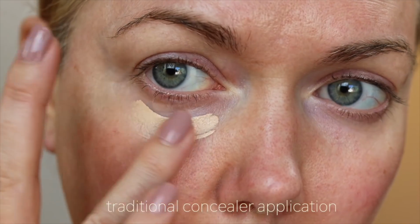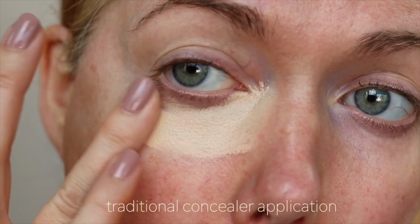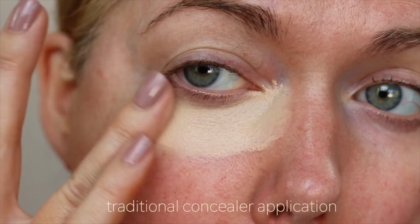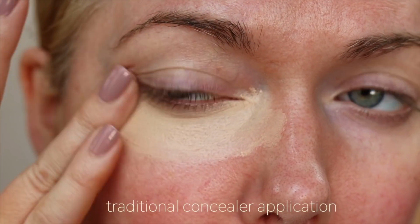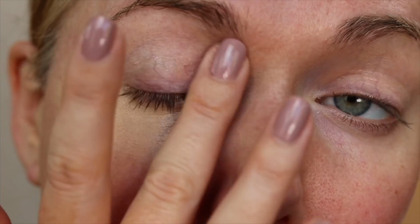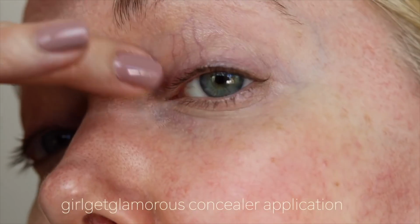This next part is really important, so don't skip to the concealers just yet or you will be so confused why I'm putting them on differently. Throughout the video on this side of my face, I'm going to be applying the concealer in this traditional half moon shape. I think it's considered the traditional way to do concealers. I'm applying one layer in the half moon shape, and I will go back in and apply a second layer in a minute, but on the other side of my face, I'm doing it my Girl Get Glamorous method.